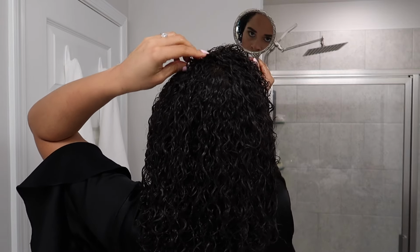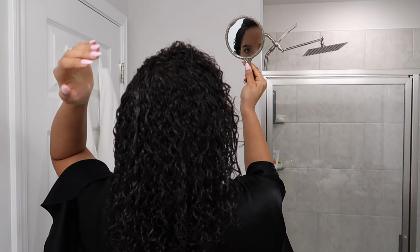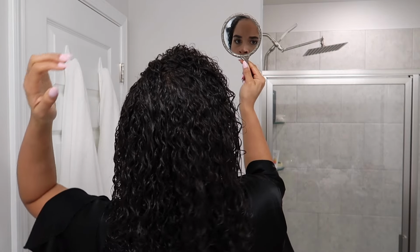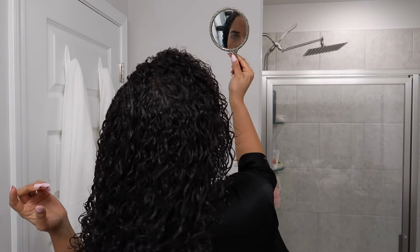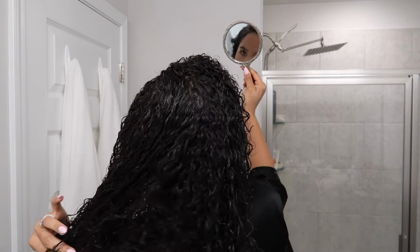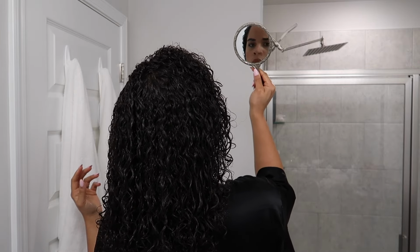So yes, this is what the back of my head looks like. I highly recommend getting a mirror so you can check the back of your head, because trust me, if you do not make sure the back of your head looks good, it will dry crazy. It will be super dry, super frizzy. So I got to make sure the back of my head is defined.